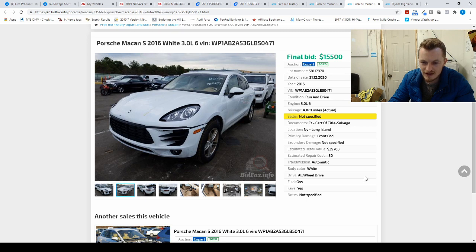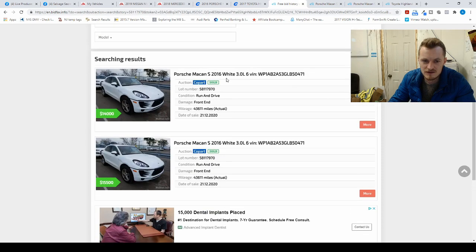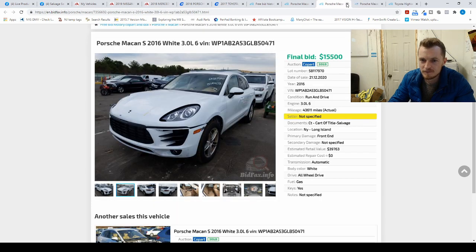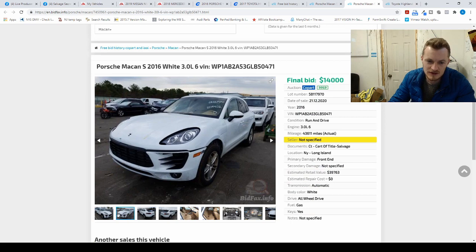And we sold it less than a month ago, a couple weeks ago actually. And even though it says here final bid is $15,500, we actually got like $14,000 for it, I believe. Yeah, somebody offered $14,000. And yes, somebody bought this car.